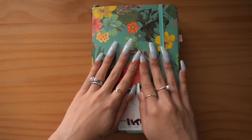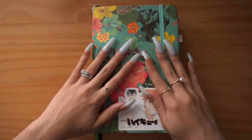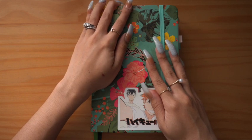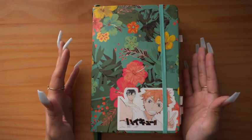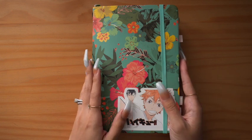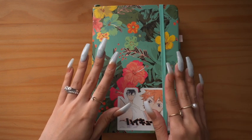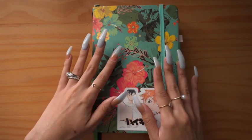Today we are going to flip through my very first fully completed bullet journal. This is a very exciting moment for me because I've been trying a lot of different planning systems throughout the time that I've been sharing all of that here on YouTube. And finally, when I found bullet journaling, I felt as though I could commit to something.